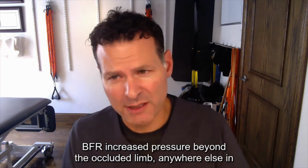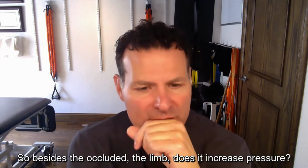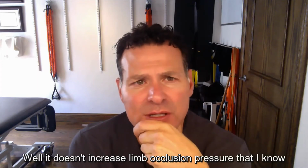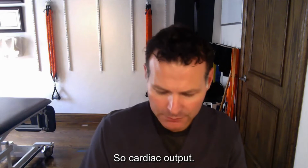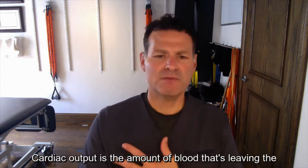BFR increased pressure beyond the occluded limb anywhere else in the body? So besides the occluded limb, does it increase pressure? That's a good question. Well, it doesn't increase limb occlusion pressure that I know of. But cardiac output, I'm going to put this in the notes. Cardiac output is equal to heart rate, how many beats per minute, times stroke volume. Cardiac output is the amount of blood that's leaving the heart and going to the periphery.